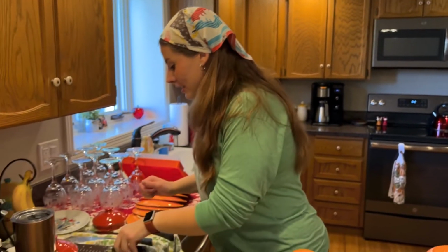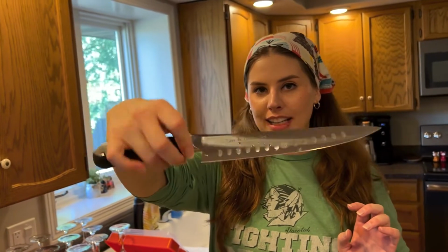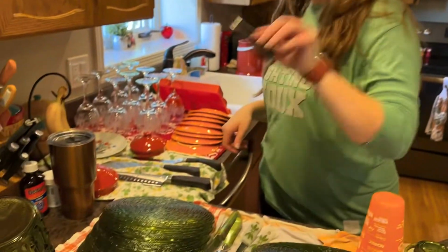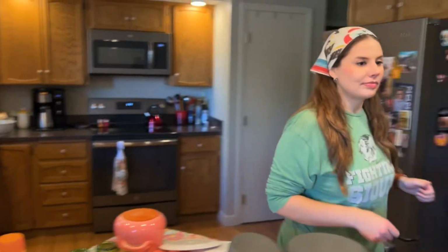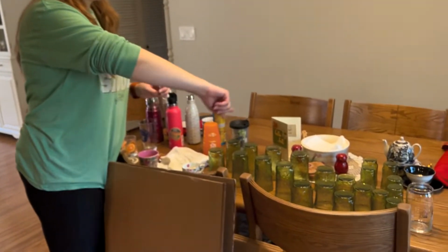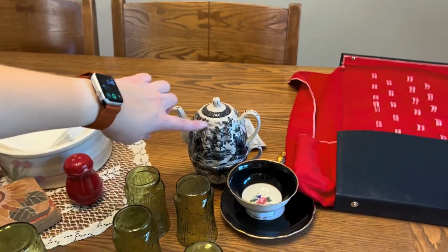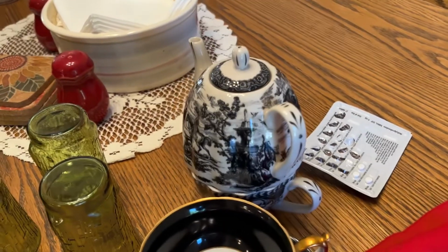I have Sam the Cooking Guy knives. These are brand new. I just ordered these online so that I can learn to cook like Sam. There's 4 of them. Bread knife, 2 chef's knives, and a paring knife. So should be good in the knife department. And then here's the rest of the green glasses that are gonna match all of that stuff. And my teapot from Boston that my dad gave me, and a cup that kind of matches it. So I'll put those together in my china cabinet.